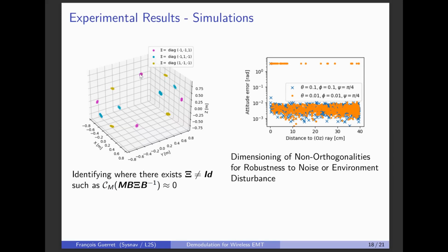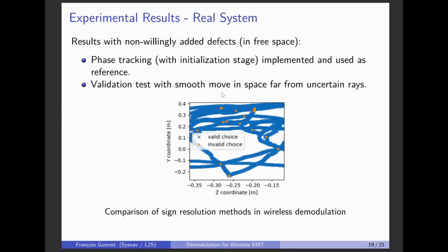The zone is defined from a threshold, which is arbitrary. And the idea will be to increase the non-orthogonality in order to reduce this zone. This dimensioning of the non-orthogonalities has also been performed in simulation. Finally, we implemented this solution in a real system. So we made a wireless EMT, and we implemented a phase tracking with the initialization stage to have a reference position, and then compared it to the solution with the non-orthogonality method.